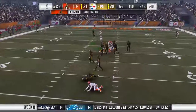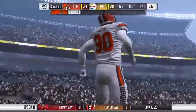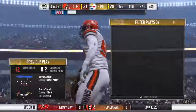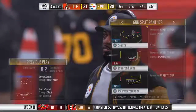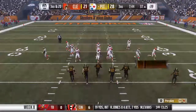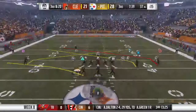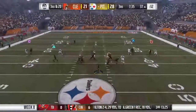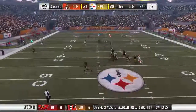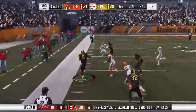Pressure from his right, and he goes down hard, flat on his back. Emmanuel Ogbah, he's the one to get him, and that's sack number 7 for him on the year. And we say it all the time, have to be able to get rid of the ball sooner than that. You have to help your offensive line out. They're going to protect you as best they can. And if you're getting 3 to 5 seconds to throw the ball, they're doing a really nice job. But when you hold it and give up a sack, you're really almost discrediting their work.